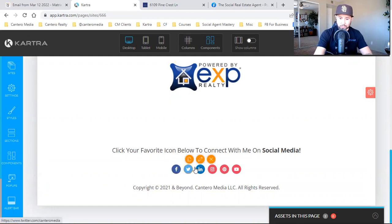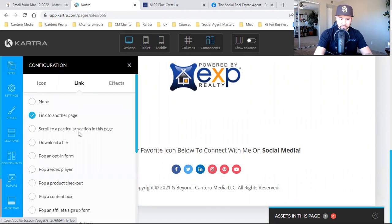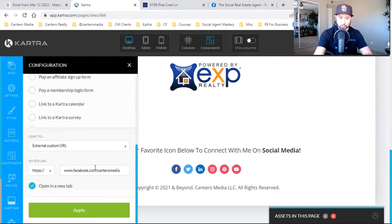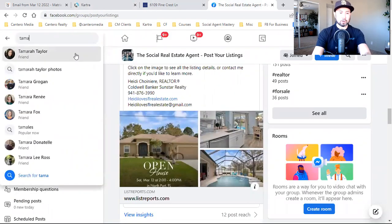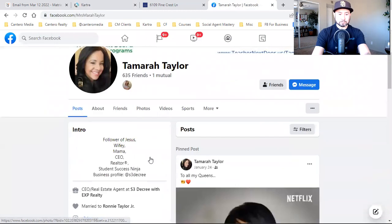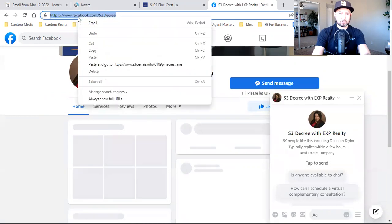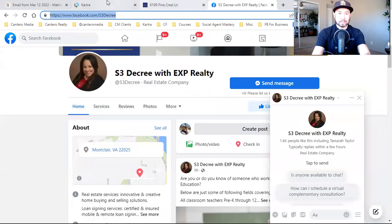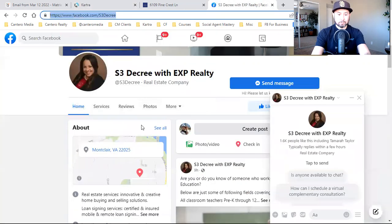I'm going to hover over each one and hit the pencil. I'm going to come up here to link to another page, scroll down, and simply put in my link right there. In fact, let me do this real quick on hers because I know her business page. So there's her business page. I'm going to copy that link and then link it right here, and always open in a new page. Let me see if I have her IG.